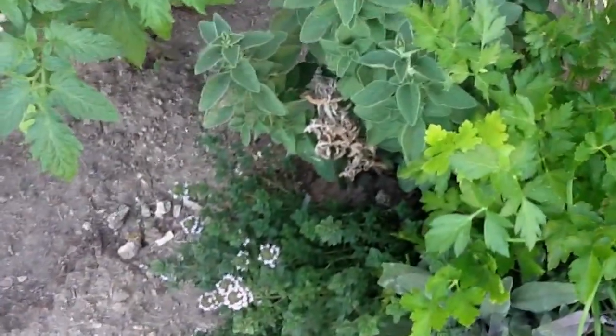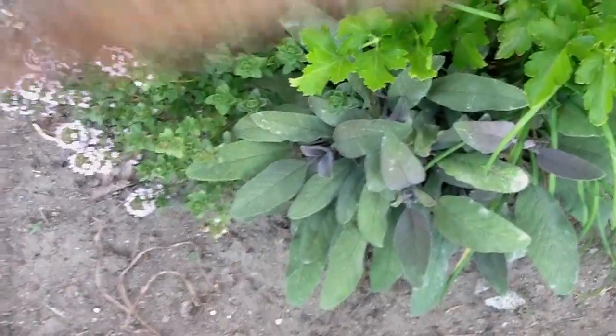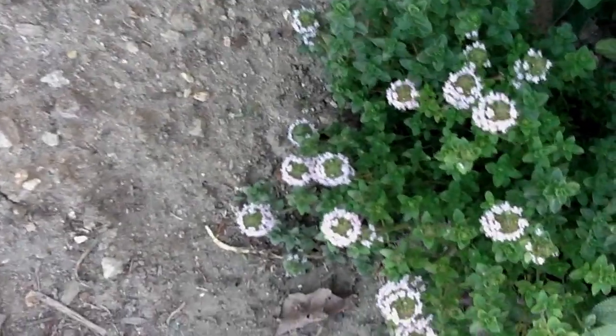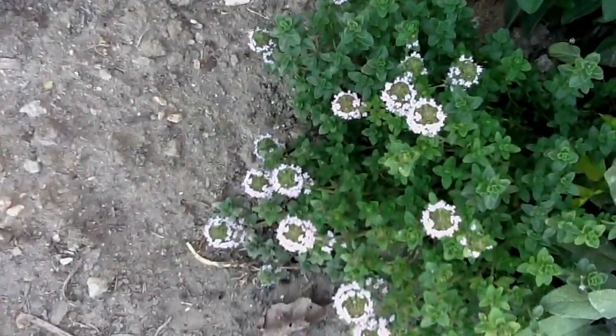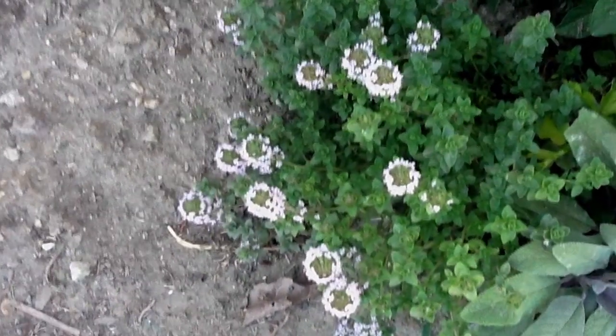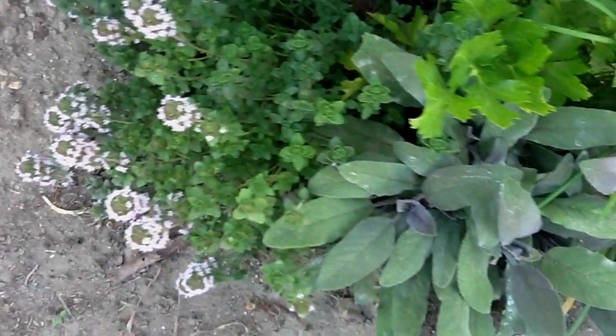And these are my other herbs. I got some dead sage over here. This sage, it's not sage, this is oregano. Oh, that came right out. Oh, it smells good. I think I'm gonna keep it. Maybe crush it up or something. My thyme is flowering. I wonder if I should pull the flowers off. I don't know. Somebody help me out on that one.